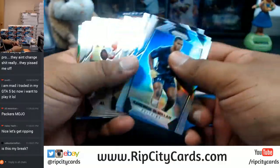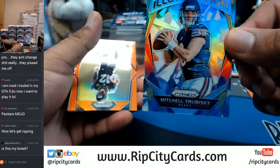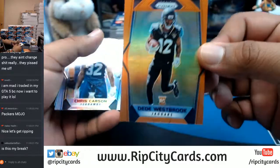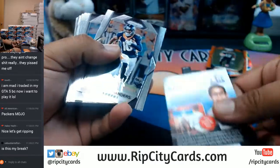I'm not sure, Sebastian. This is Prizm number 5, eBay. The Illumination insert for Trubisky. That is nice. Jaguars, /275. D.D. Westbrook. What do those kid reporter cards do, anyway?